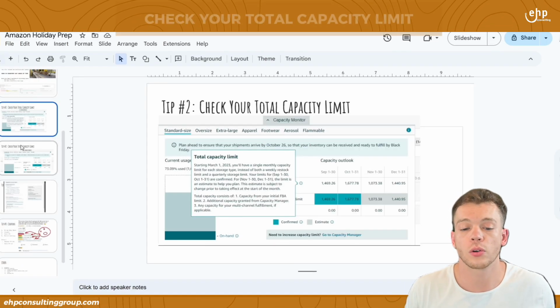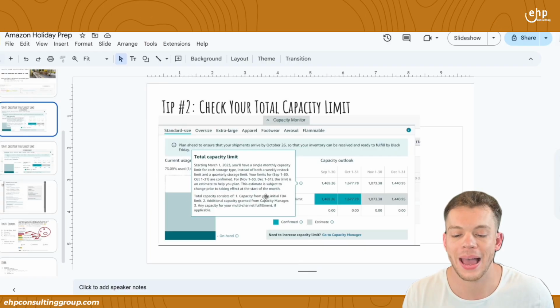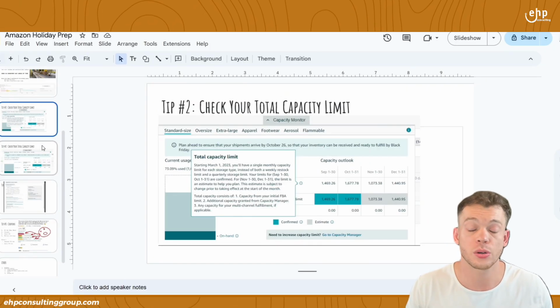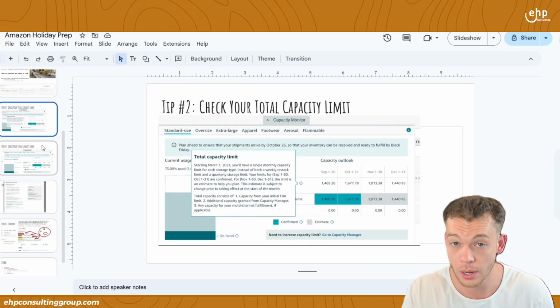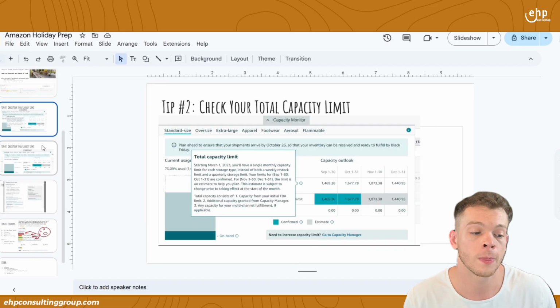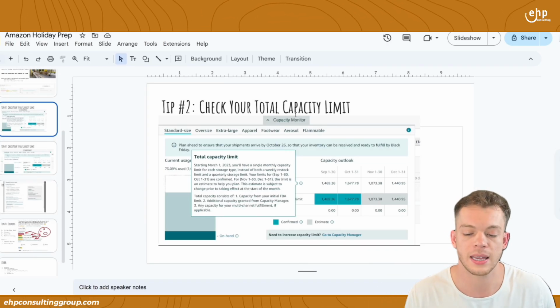Something a lot of sellers overlook is your capacity limit. Make sure that you have a good capacity limit set. So look at your capacity limit if you are ordering extra inventory. Again, it's good to get your inventory in at Amazon by September, if possible, because Amazon takes forever to check in inventory during the holiday season, during Q4. So have it in early, and then make sure that your capacity limit is up to date.